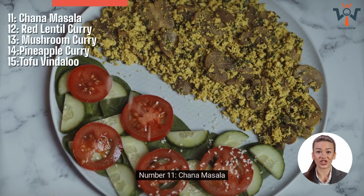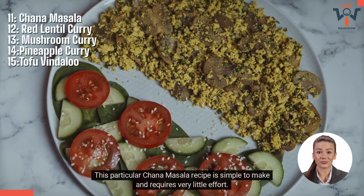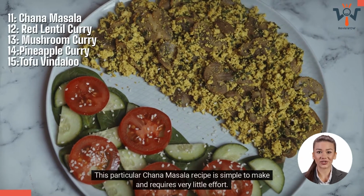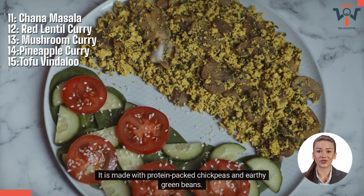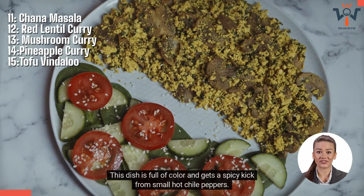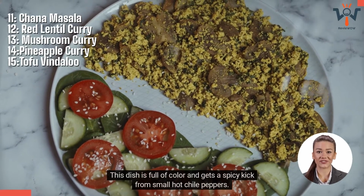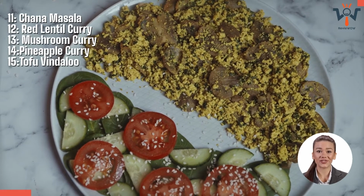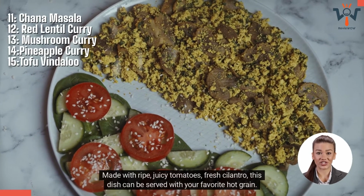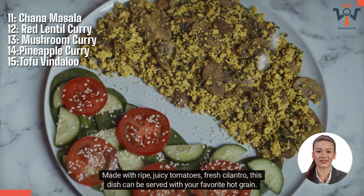Number 11. Chana masala. This particular chana masala recipe is simple to make and requires very little effort. It is made with protein-packed chickpeas and earthy green beans. This dish is full of color and gets a spicy kick from small hot chili peppers. Made with ripe, juicy tomatoes and fresh cilantro, this dish can be served with your favorite hot grain.